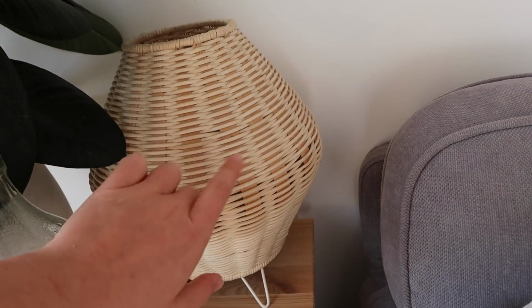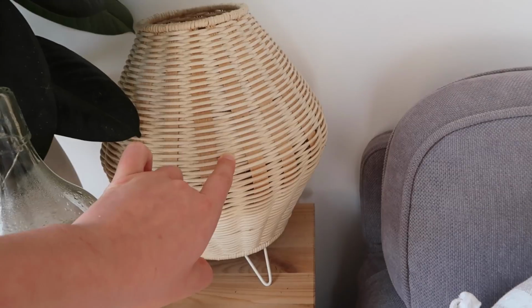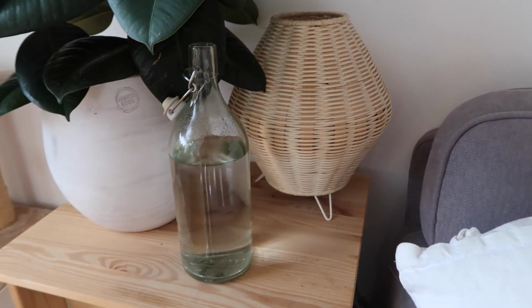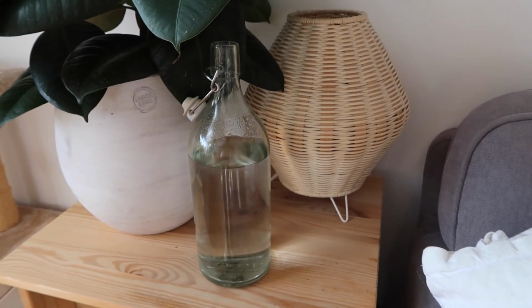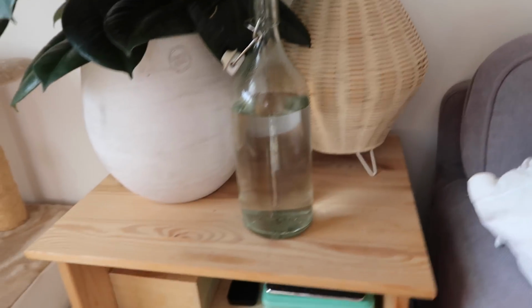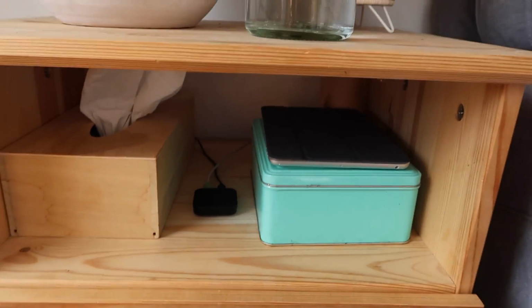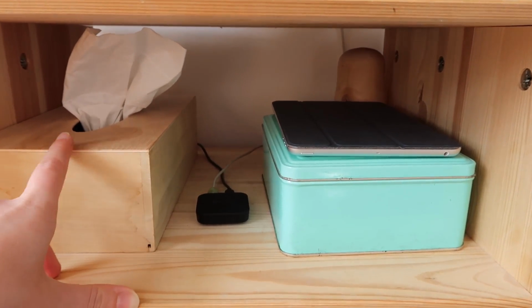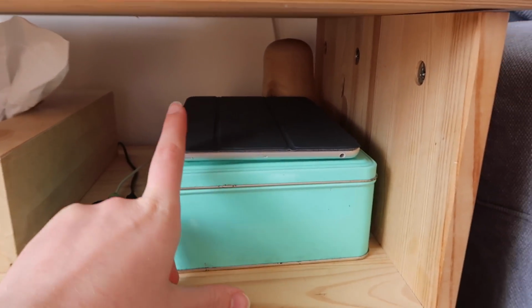This lamp, which also is from IKEA and gives off a really nice glow, I'd actually like to have on the floor. I think it would be a really nice low down floor lamp, but I haven't really figured out how to do that yet because this is the only side of the room that's got plug sockets. In here we have some tissues because my partner has a lot of allergies and hay fever and that stuff, so he's got some tissues here.